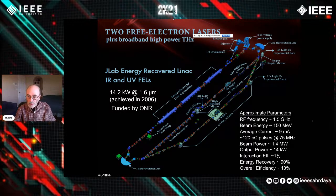So the RF frequency is 1.5 gigahertz. That's, of course, built into the structures. These are 1.5 gigahertz cavities throughout the cryo modules. The beam energy was about 150 MeV. The average beam current was about 9 milliamps. A fairly low current, you might think, and it is, as we'll talk about in the next slide. This was achieved by using 120 picocoulomb pulses and repeating the pulses at 75 megahertz.